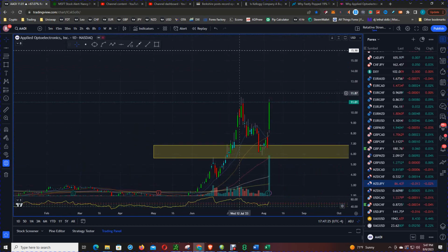I'm anticipating a pullback. It would have been nice if price closed above the wicks here. That didn't happen. So Monday's going to be interesting. I'm expecting a pullback. Price can't go up 100% without a pullback if the continuation is going to occur. So the first hour of the opening bell on Monday should give you an idea.